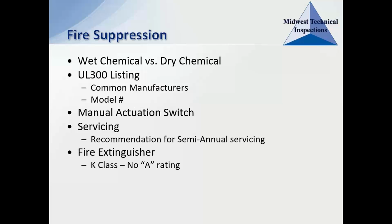So we want to have this actuation switch located away from the probable source of fire, and ideally right next to the exit, so that we can encourage the employee to pull the switch as they're leaving the kitchen, getting out of harm's way. So that's typically what we're looking for, is that actuation switch away from the equipment by the exit.